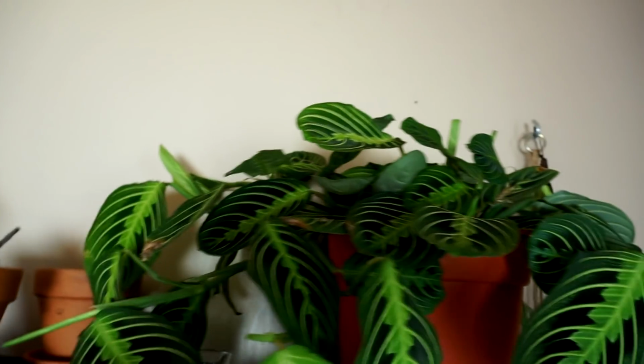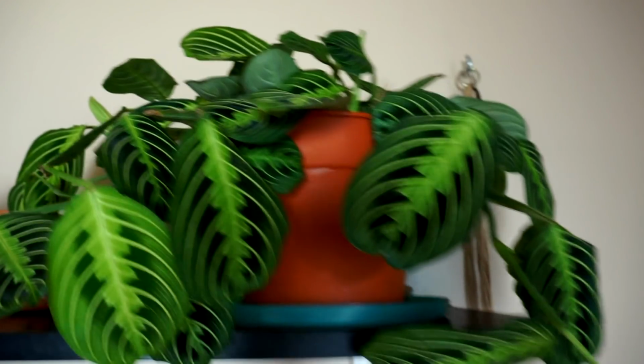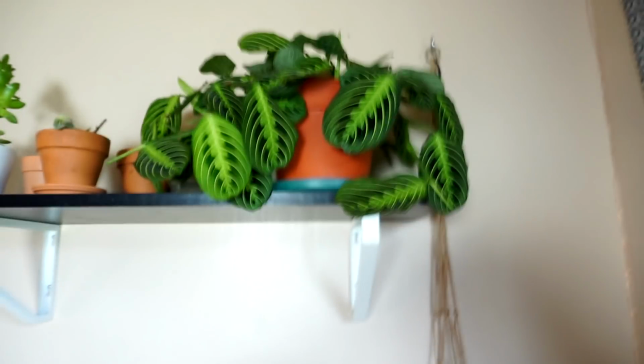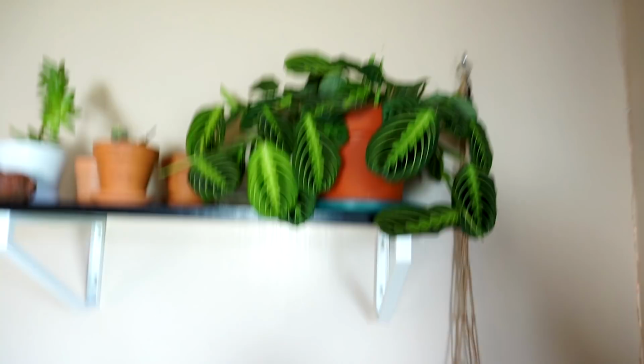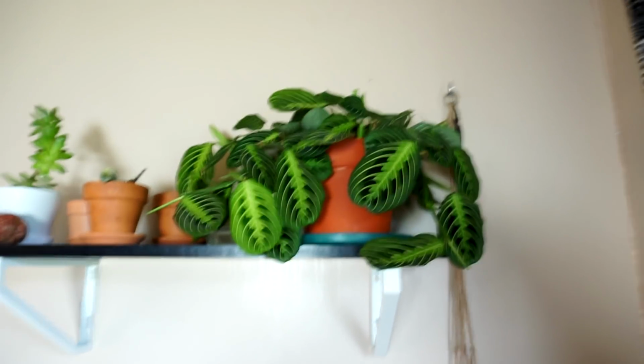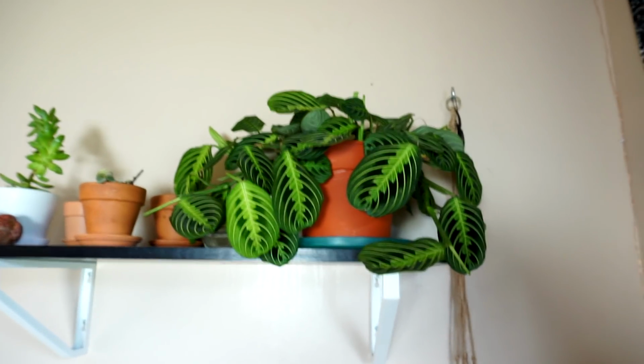It's just got so much new growth. It will not stop growing. And this one just looks crazy at night when it lifts its leaves up. And it's a trailing plant, so it's kind of taking over, but I'm not really complaining about that.